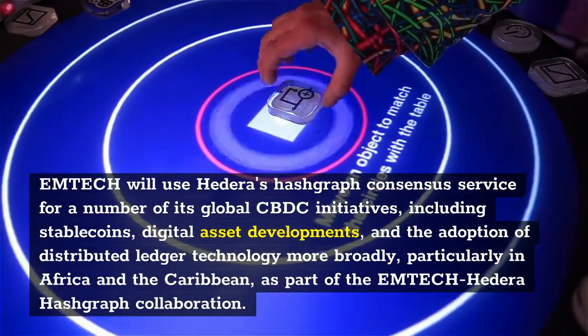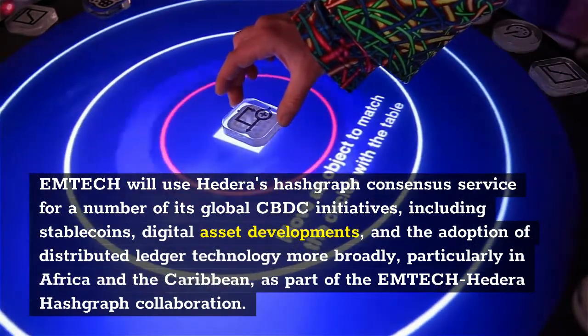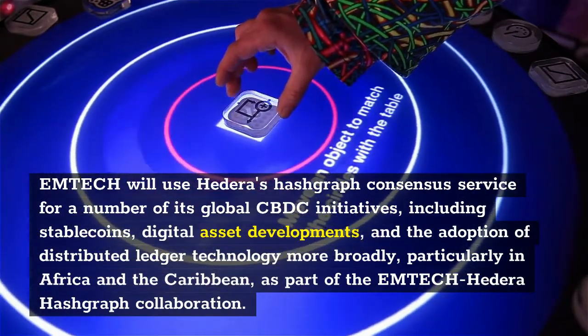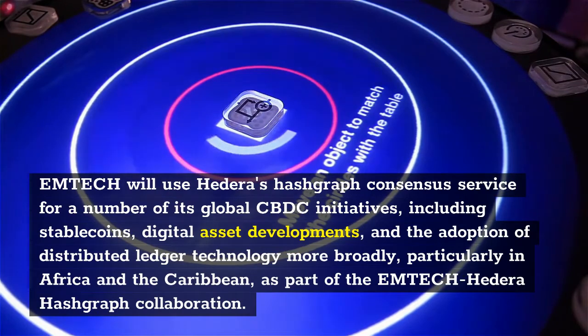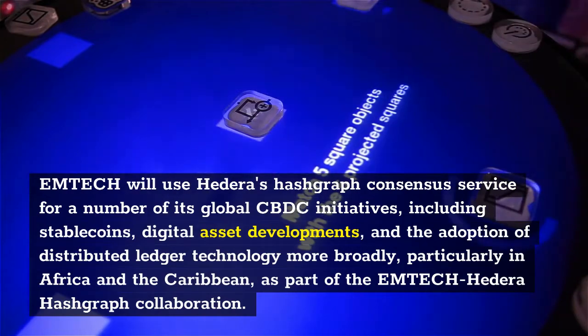Tech will use Hedera's hashgraph consensus service for a number of its global CBDC initiatives, including stablecoins, digital asset developments, and the adoption of distributed ledger technology more broadly, particularly in Africa and the Caribbean, as part of the Tech Hedera Hashgraph collaboration.